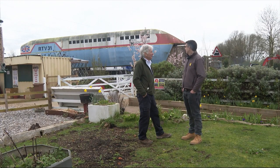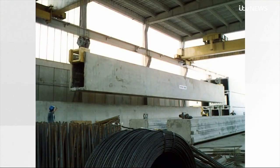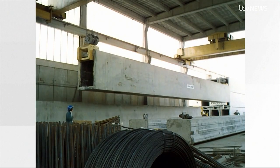Filmmaker Drew Berry has devoted himself to digitising old footage of the project, which was shot when the test track was constructed. RTV 31 is absolutely unique, and my concern is that the legacy of those who worked on her 50 years ago, and not only that, 20 years later, after she was abandoned and then saved, my concern is that their legacy will be lost.